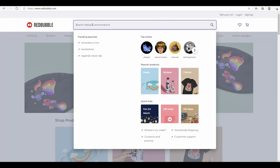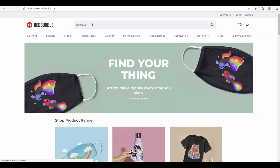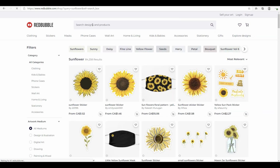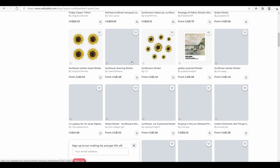So the number one rule is to tag your work well. That means that you want to tag your designs with appropriate tags, no more than maybe 15 tags or less, that explain the design, that actually match what you've uploaded. You don't want to stuff tags. You don't want to add tags for irrelevant things that aren't in your design.